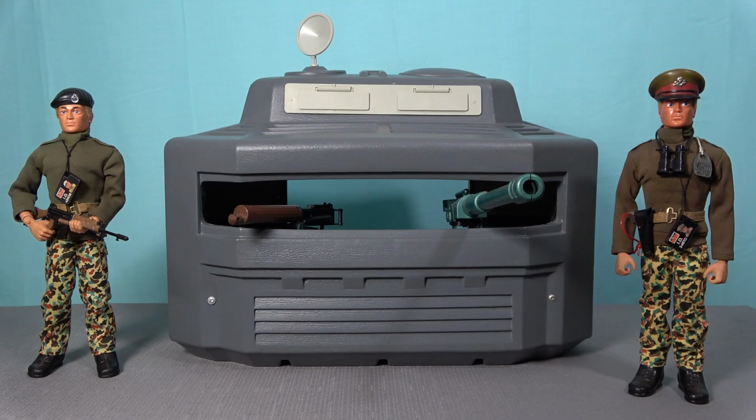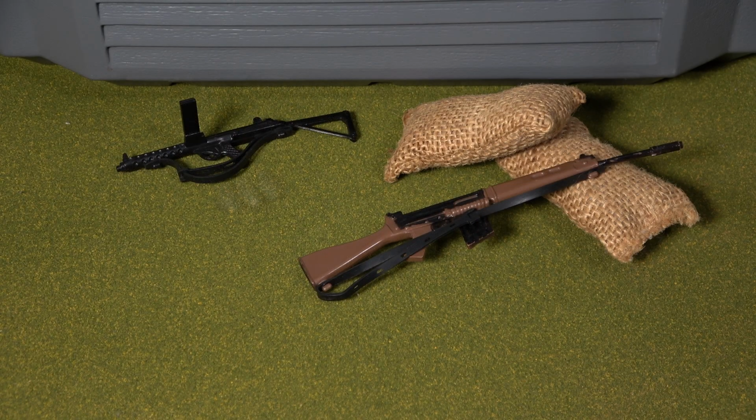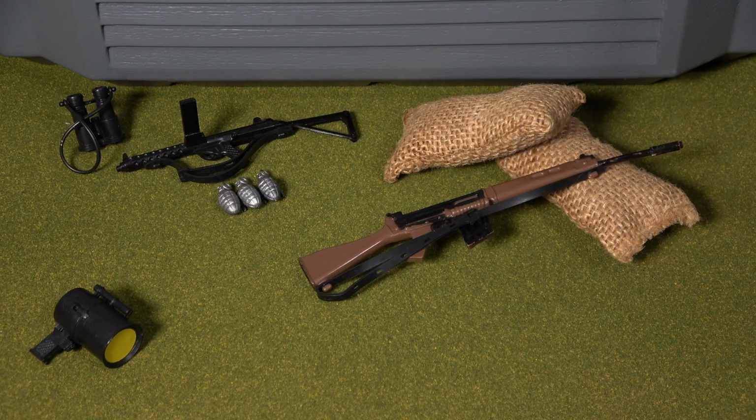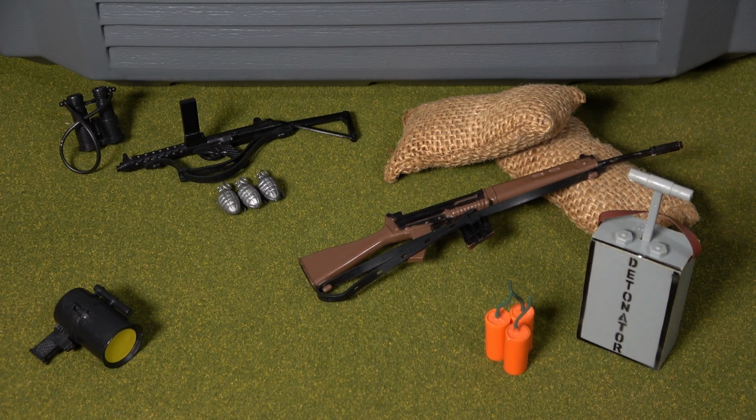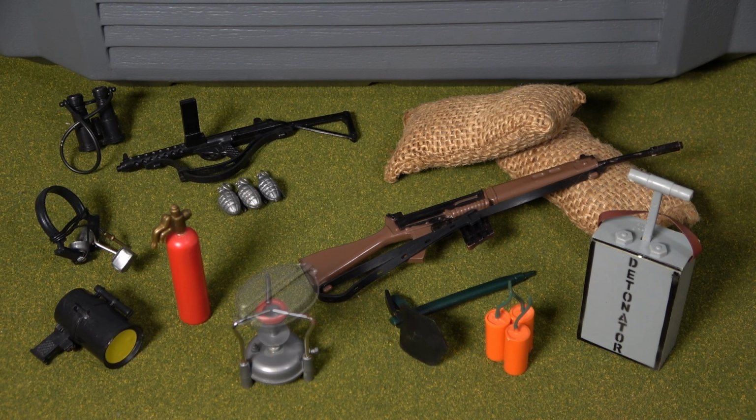The Electronic Command Centre also came packed in with a wealth of accessories, many of which were commonly available in other Action Man sets, and included 2 sandbags, an SLR rifle and a Sterling submachine gun, 3 hand grenades, a pair of binoculars, an all-disc signal lamp, 3 sticks of dynamite with a detonator, the aforementioned headset, a fire extinguisher, a 2-piece entrenching tool, a camp stove and a mess kit.